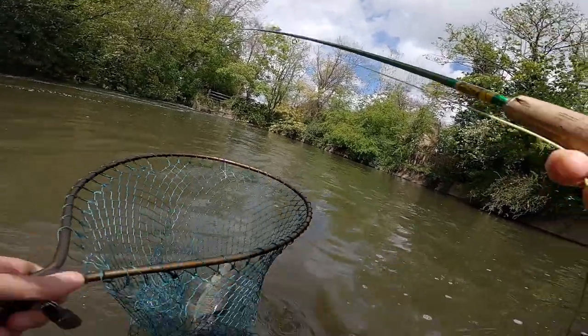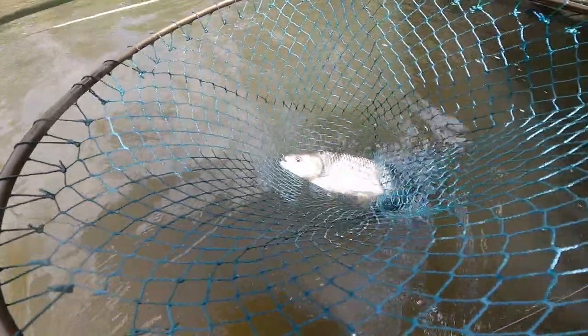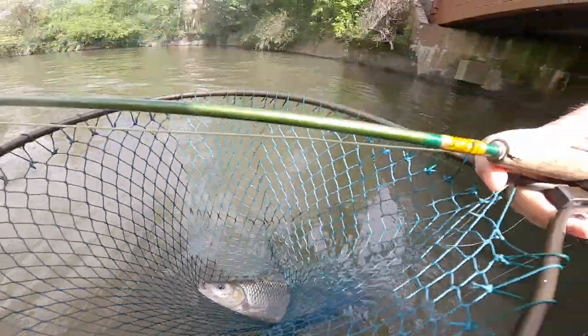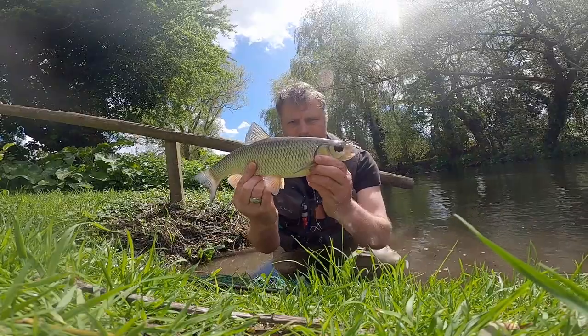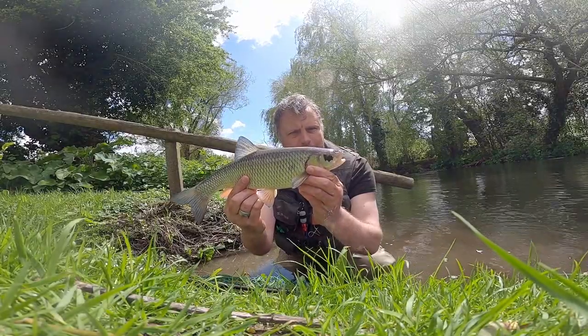Look at that. Beautiful. Absolutely excellent. Okay, let's go and get a photo. Look at that. It's probably about 2 pounds, 2 and a bit pounds, but they really fight.